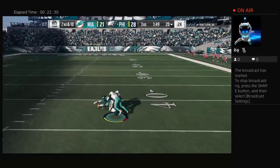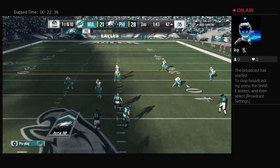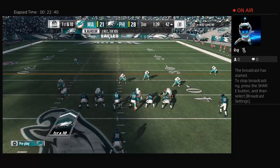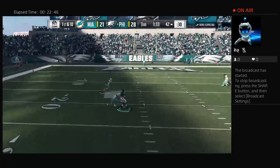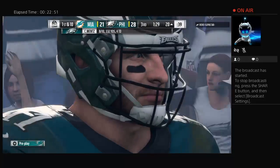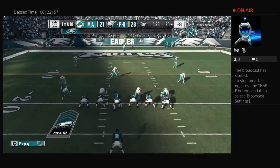And got his man complete. And he's taken down, but not before getting this across midfield and just shy of the 40. They give him a gain of 38. On first and 10, here's Wentz. Jeffrey reels it in over the middle. And he's going to get this one down right to the edge of the red zone, the 20. A good pickup there, a 22.